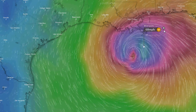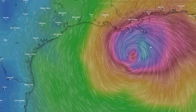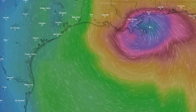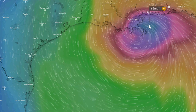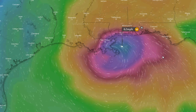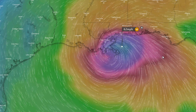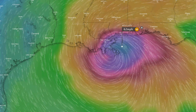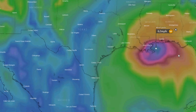GFS is still not saying it's going to be that intense, but there are a whole bunch of other models that do have that intensity going up. So we're going to have to keep our eye on this. Obviously, this is a developing situation. Things can change a lot. It could get better. It could get worse. We just don't know. But all I know is that anyone along the Gulf Coast needs to pay attention to what's going to be happening in the tropics regarding Delta.